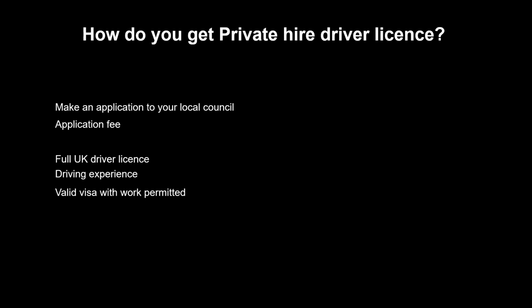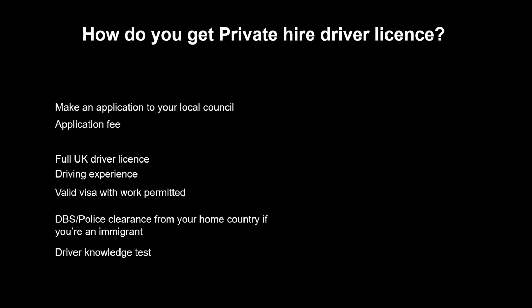If you are an immigrant, you need a valid visa with work permitted, and also you might need to have a DBS or police clearance, whatever you call it, in your own country. So if you're an immigrant and you're planning to drive a taxi, my advice is try to get the DBS from your own country first, otherwise it might delay your processing.